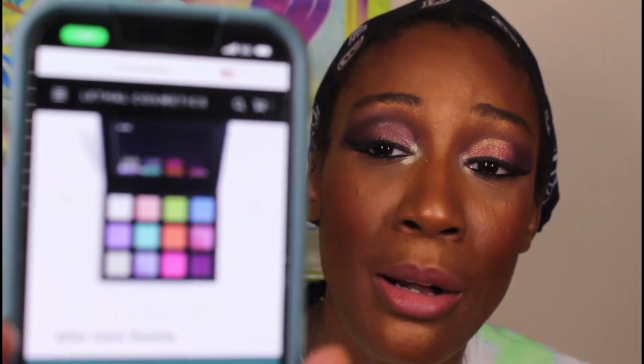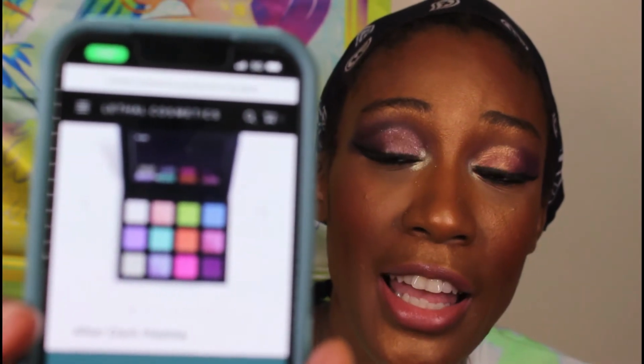Number 2 is going to be one from one of my favorite brands. This is the After Dark palette from Lethal Cosmetics. So that's what she looks like. I really, really love that palette.